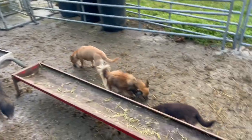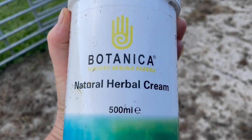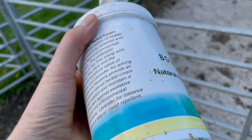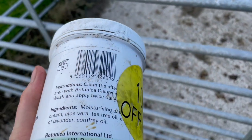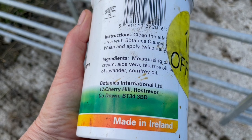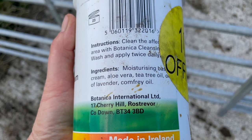Okay, job done. Put the cream away for tomorrow. This is what I use. It's a wonderful natural remedy. It's got a mixture of aloe vera, tea tree oil, lavender oil, comfrey oil. See, lovely. Good stuff.